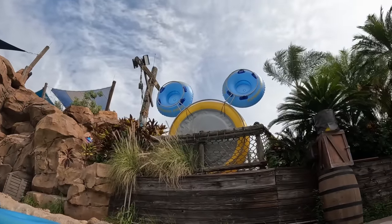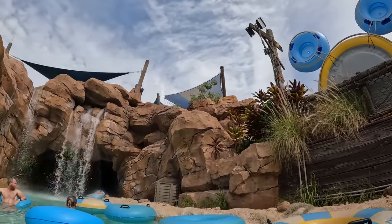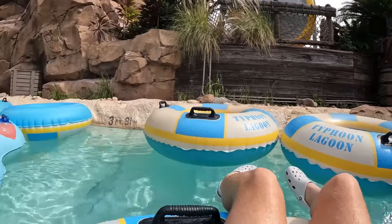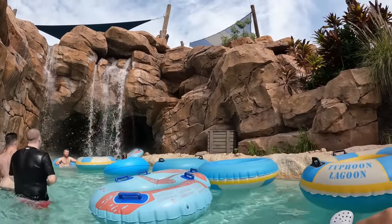There's Mickey. I'm so sorry, but there's no good way around. I'm going to have to get out, I think. Yeah, I ain't going under that. I wouldn't mind normally, but I'm actually a little bit cold.